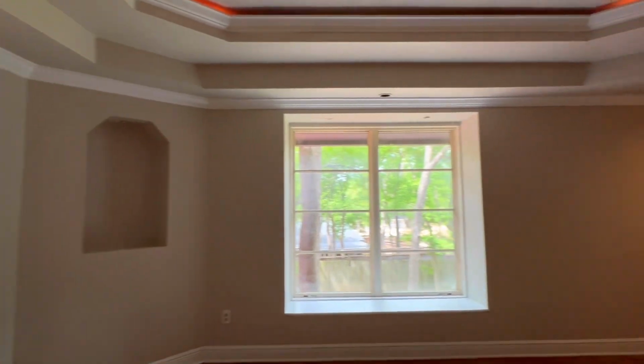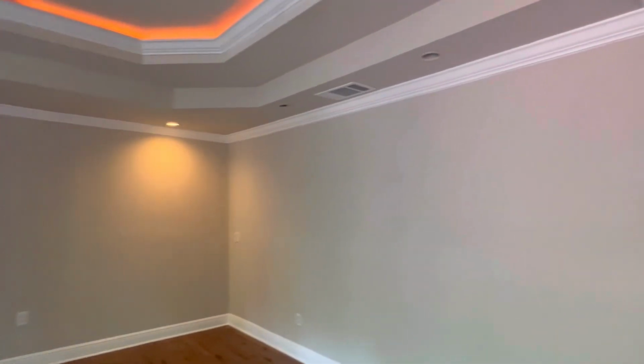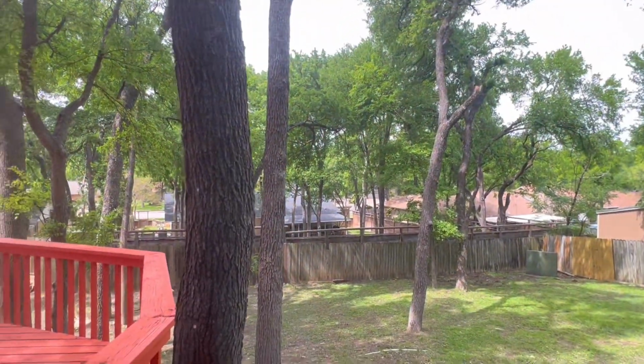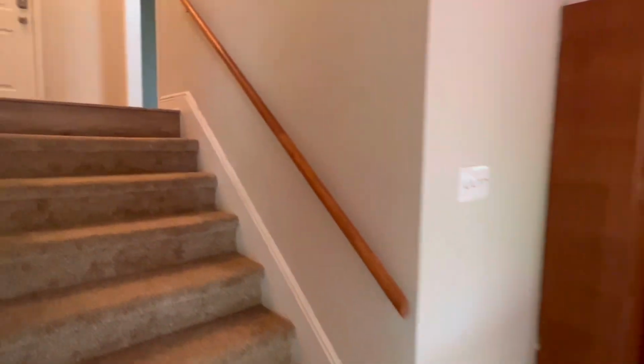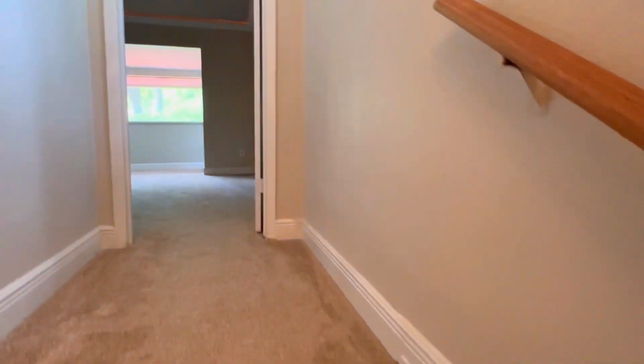It's interesting, I don't see anything for internet where you put your TV. You'd have nice windows looking out onto your backyard. We'll go take a look out back in a moment. The backyard is actually a really nice section. Got a big deck out there.